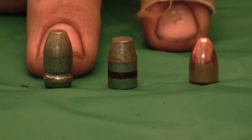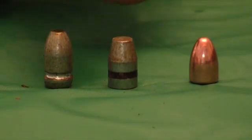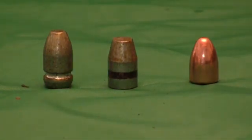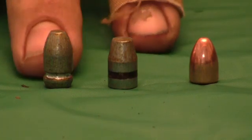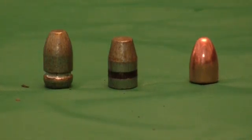And I think when I was loading it, I had one that I didn't quite crimp or expand enough, and it hung up. But I shot, I think, two magazines of each, so 14 rounds. So that was my hang up when I did the shooting part. That's what hung up on me.